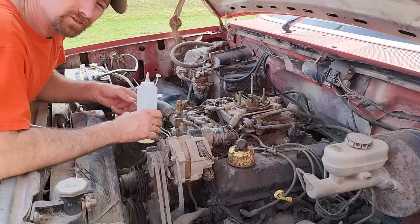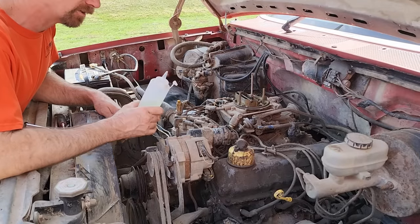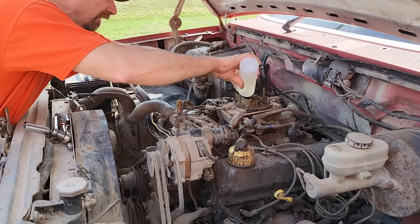All right, the new plugs are in. They were all gapped perfectly, as Autolite plugs always are. You know, the smart thing to do would be to check for spark, but yeah, we're just going to bypass that and just go for it.